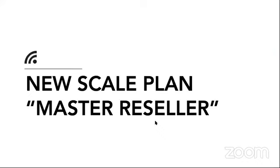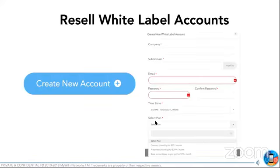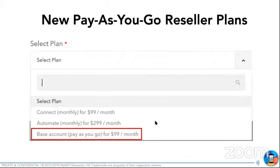And if you upgrade to the scale plan, this is what the master reseller feature will give you. So you'll have a little button in your dashboard, which will allow you to create a new account. That new account is essentially an entirely new white label instance. So it's just like a mirrored version of the current account you have. Obviously not all the data, it's just the platform itself. It'll create an entirely new company. You set your own subdomain, you have your email, your password, your time zone, and then you select which plan you want to have your clients on.